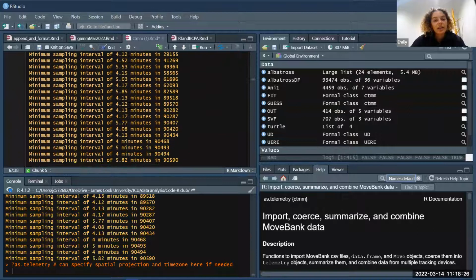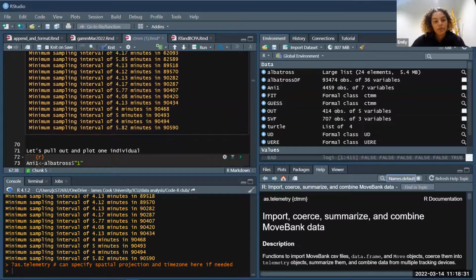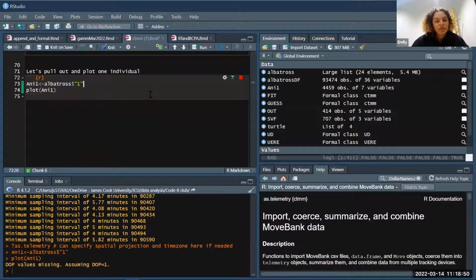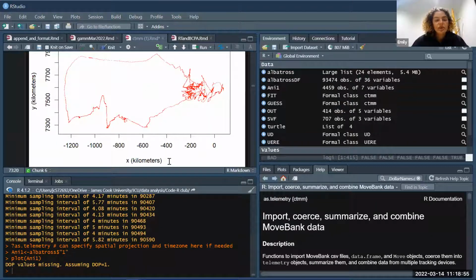And each of those elements in the list is a separate data frame for each individual. We can pull out one of these. Remember that our animals are named by integers, and the first one was called number 1. So we'll call animal 1 is going to be from our albatross move object, animal number 1, and we'll plot that animal's track. Along the x-axis here, we've got our x coordinates and our y coordinates are along the y. So this is essentially a map of those locations.